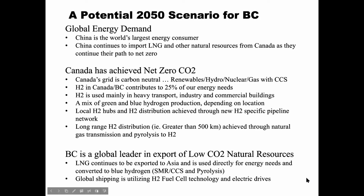So that's where I get into this, where I say, here's my scenario: global energy demand has continued to grow, call it in 2050, but it's certainly plateauing as energy efficiency becomes a greater focus. China is the world's largest energy consumer. We all know they're predominantly coal-based energy, but they're on a path to decarbonize, and they are very much an energy importer. They continue to import LNG. We know that's growing now and over the next 10 years. In 2050, this vision says they're continuing to import LNG and other natural resources from Canada.